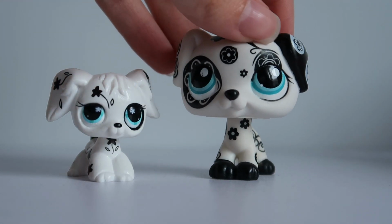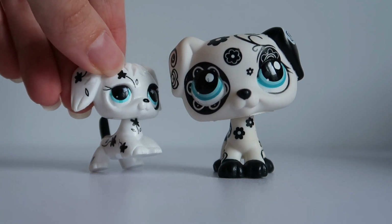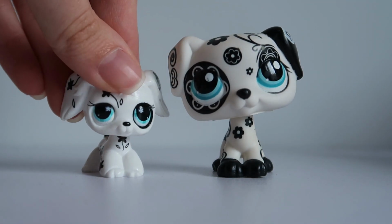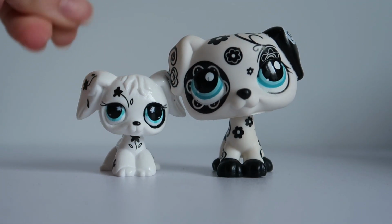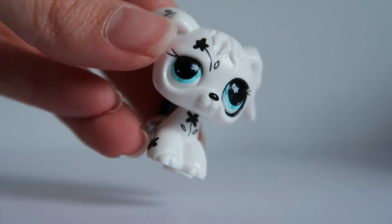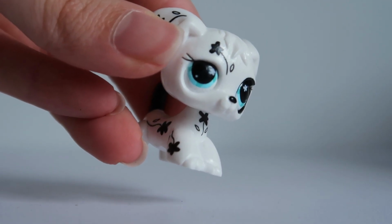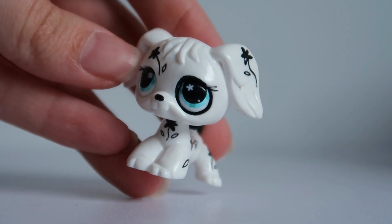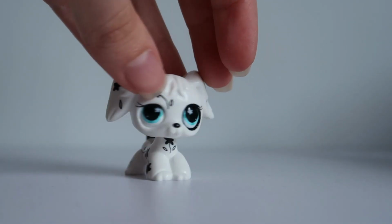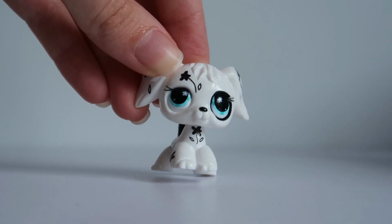Here he is next to a regular sized Dalmatian, so he is a bit bigger than the other keychain pets that I've shown. But yeah, he's also a different plastic. He's kind of like sticky feeling, but he's not sticky. Like, you don't feel anything on your hand. It's just the plastic he's made out of is really interesting. So if anyone has any info on this little guy, please do let me know because the detailing on him is amazing as well. Like, his eyes are super detailed like the actual LPS. And yeah, I'd love to know where he came from, so please let me know in the comments down below, and I'll try and pin your comment if you guys know where he came from.